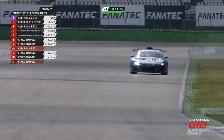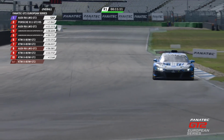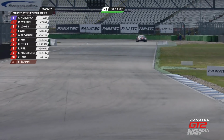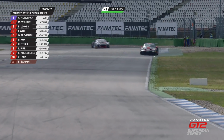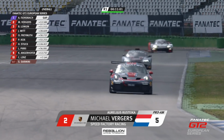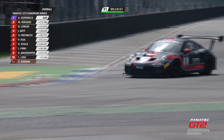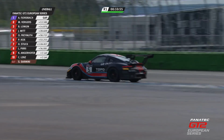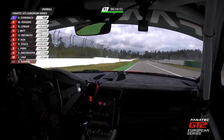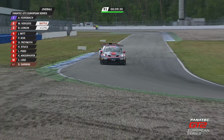Now, if this car were to get a penalty, it could be a pure time penalty post-race. So it's in Fjordback's best interest now just to go hell for leather and try and win by the biggest possible margin. If, for example, Vergers or Langin were to come in now and do a tyre change stop, then they would lose so much time that they might be even further back, so that a penalty to Fjordback would still keep him in the lead, if you're following all of this. Raced in Formula Ford 1600s himself, so they know what they're talking about, the officials.